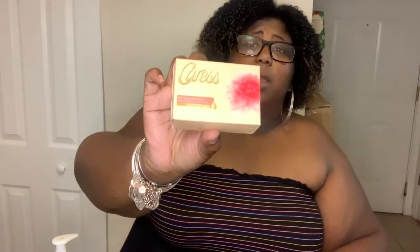I don't use Dove or anything else like that. I just use regular plain soap, usually unscented, or it has a light scent. So I also use the Caress soap. If y'all can see this, I know it got a little glare. But the Caress soap, now this one does have a floral fusion scent, but it's an oil that is already in the soap. This is what I use.